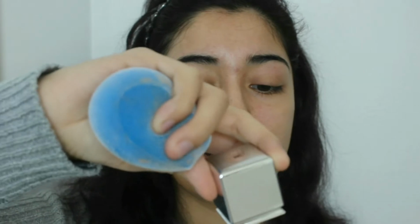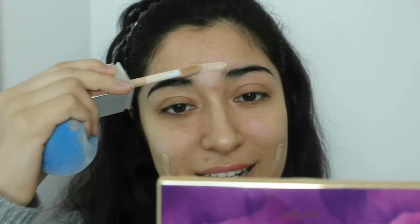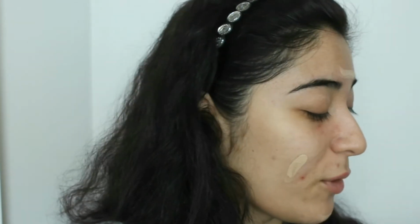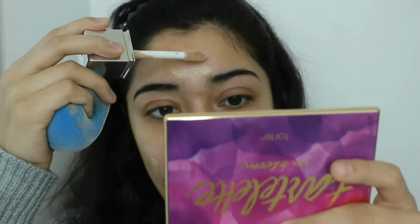What I like to do with this foundation, since it's in a doe foot type form, there's a glop on top of it, and I just like to dot it all over my face. And I know a lot of people don't think that's very sanitary, but how sanitary can you actually get with the doe foot? If you put it on the back of your hand, you're gonna get bacteria from your hand on the doe foot. If you have a palette and you store the palette, dust is gonna get on it. There's really no winning with doe foot applicators. If it's not in a pump, you're probably gonna get bacteria in your foundation anyway. So this is just how I like to apply it.